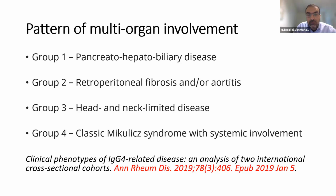If this was an exam, I swear I would have asked the renal trainees, what is Mikulicz syndrome? But since it is a presentation, I will give you the answer. So Mikulicz syndrome is a constellation of involvement of the lacrimal glands, the parotid gland, and the submandibular gland inflammation. That's termed Mikulicz syndrome.